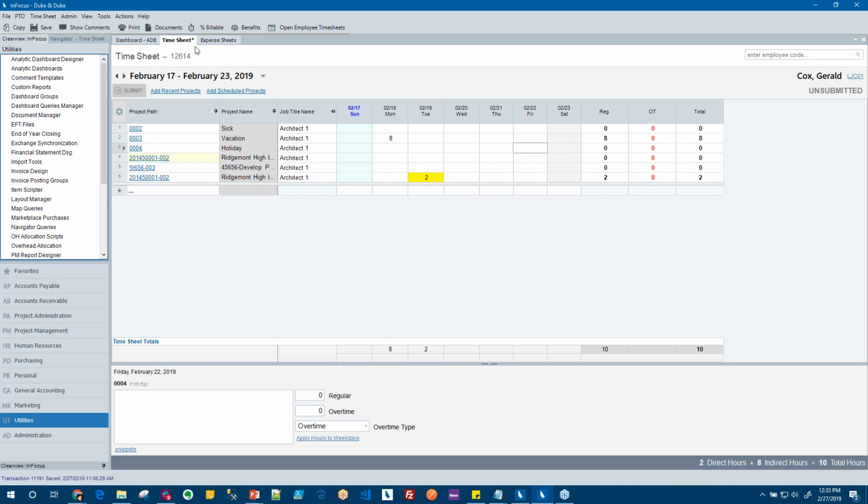All right. When I'm done with my timesheet, I can save it, submit it. That will be made available to my approver. If it's approved, then it's immediately available for bill review. If it's rejected, then that can come back to me and give me the opportunity to fix it.